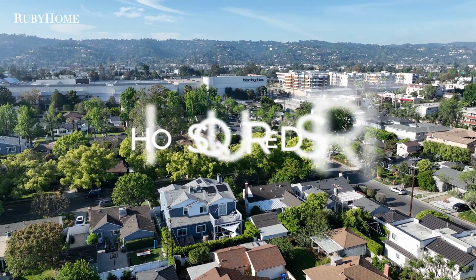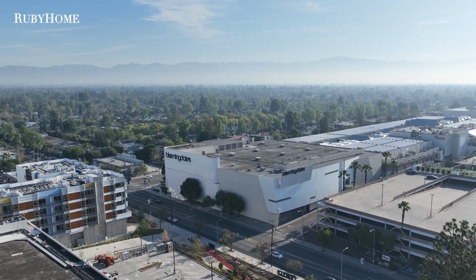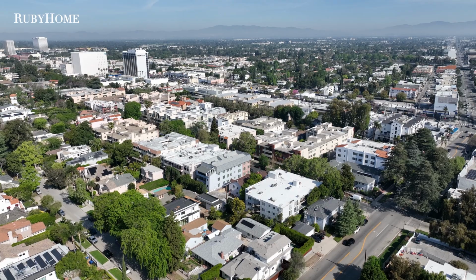Next up, Fashion Square District. The Fashion Square District is one of the most walkable parts of Sherman Oaks. It sits on the north side of Westfield Fashion Square Mall, which offers shopping and entertainment. More on all the Sherman Oaks amenities in just a minute.